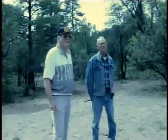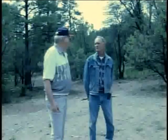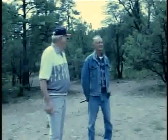Well, you know, Gene, this is certainly beautiful country. You don't expect this type of vegetation in the center of New Mexico necessarily. No. You know, huge pines and this sort of thing. Well, people tend to think that the Southwest is all desert, when the truth of the matter is there's a little bit of desert in a whole lot of this country.